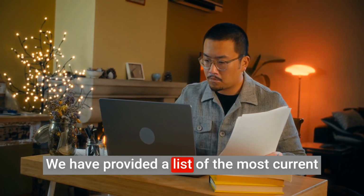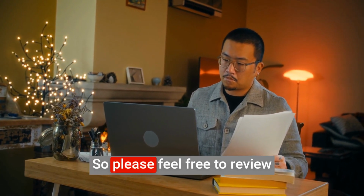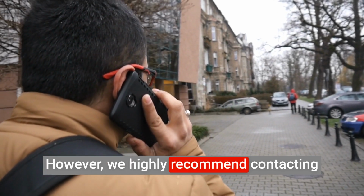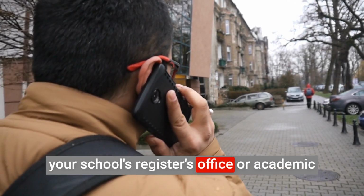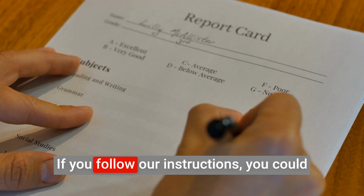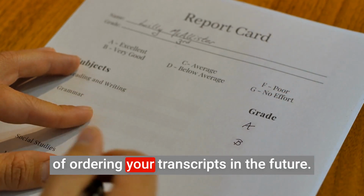We have provided a list of the most current institutional score recipient codes on our blog, so please feel free to review it at your convenience. However, we highly recommend contacting your school's registrar's office or academic counselor to confirm you have the correct code. If you follow our instructions, you could avoid paying extra fees and the hassle of ordering your transcripts in the future.